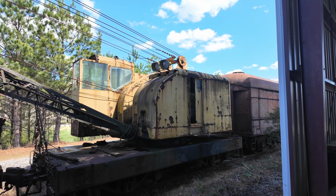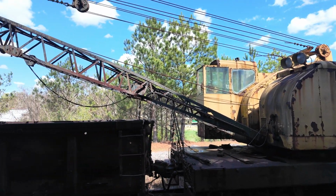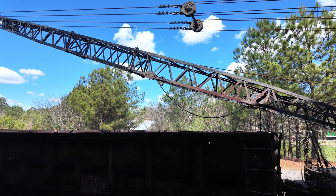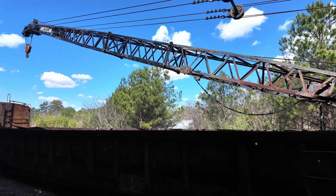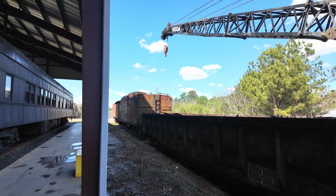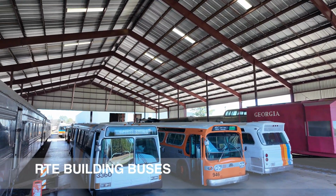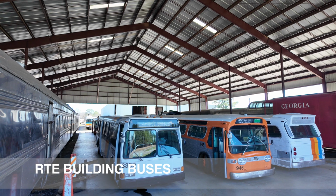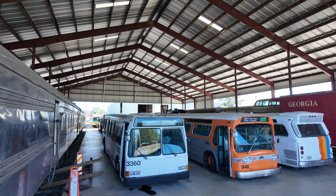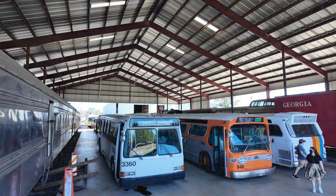And this is obviously a rail crane that is pretty huge, as you can see. And there's some more stock down at the end. But they also have a lot of other transit. They have an extensive bus collection here that kind of has exemplars of various transit systems in the metro Atlanta area that either operate or did operate. So a lot to see.